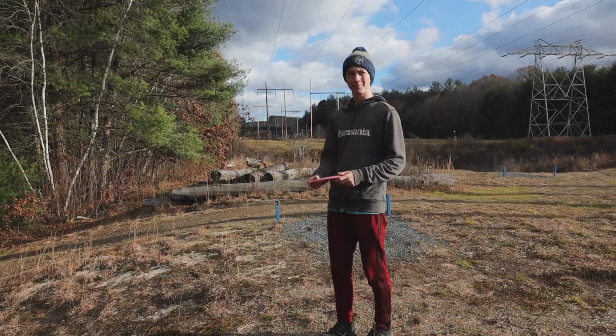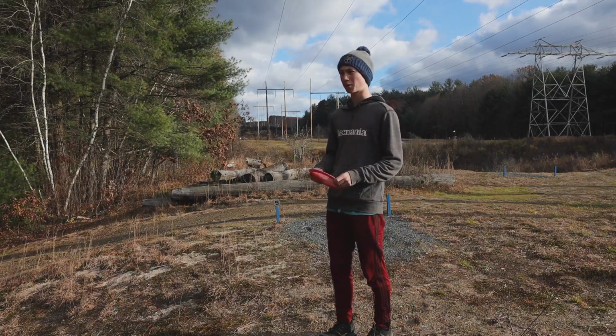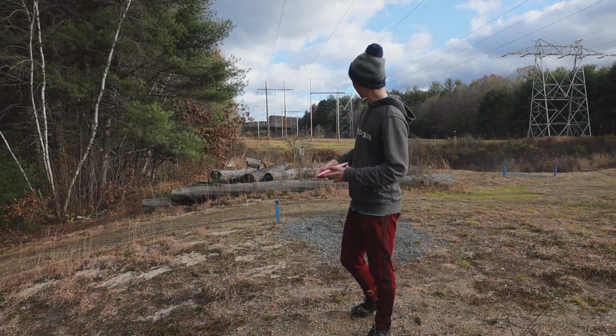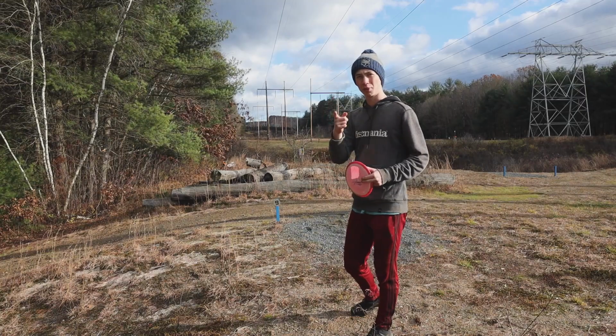I'm gonna go Halo Destroyer to see how close I can put it. Probably give myself a long putt. I'm gonna try to flex it over this bush actually, which gives me a pretty good chance of getting the distance, but this would be a bonus birdie for sure.